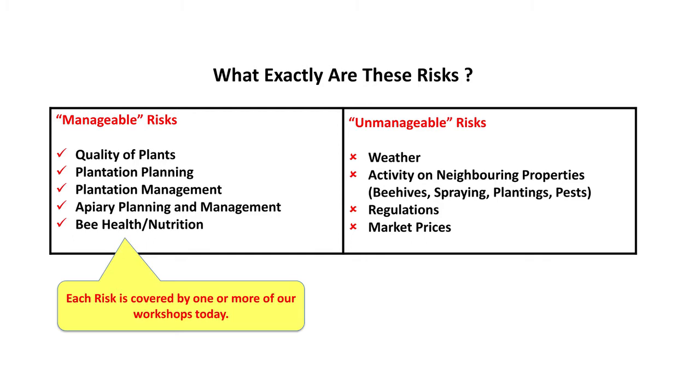The manageable risks are the quality of plants that you put in the ground, the planning of your plantation, management of that plantation once you've actually planted those seedlings, the planning of the apiary and management of that, and the health of your bees. Okay? Now all of those risks there are covered by one or more of our workshops today.